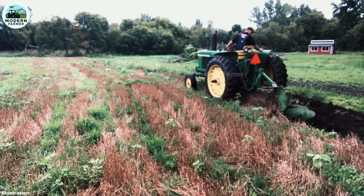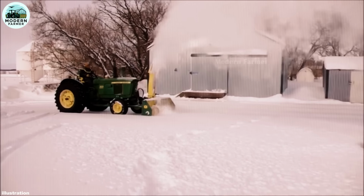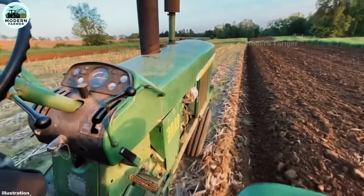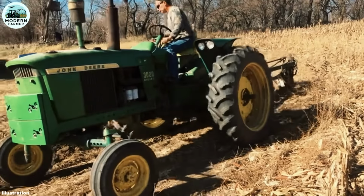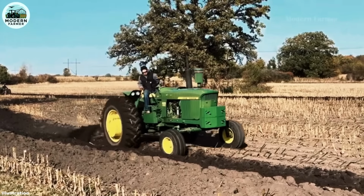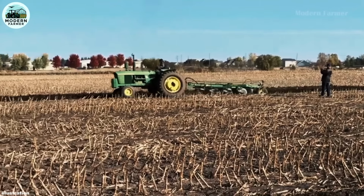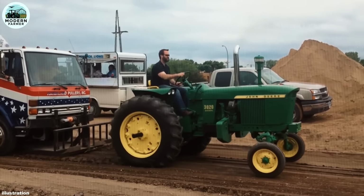And the truth is, when it's run the right way, it doesn't drink fuel the way some people claim. A lot of those stories come from tractors being pushed outside their comfort zone or run wide open when they didn't need to be. If you want the best fuel economy from a 3020 today, think like an old-timer. Match the tractor to the job. Don't ask it to do heavy work nonstop, like it's a bigger row crop machine. Let it work in its sweet spot, where the pull is steady, and the engine isn't constantly chasing RPM.